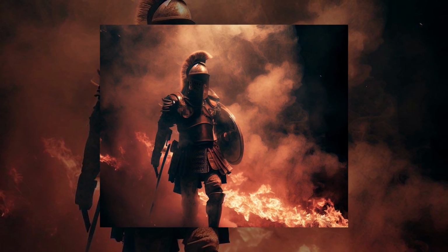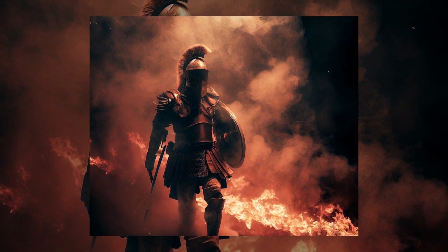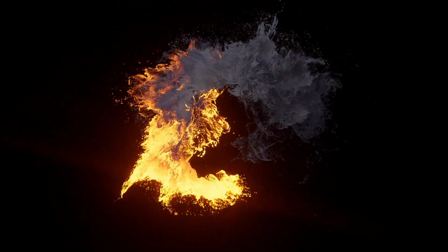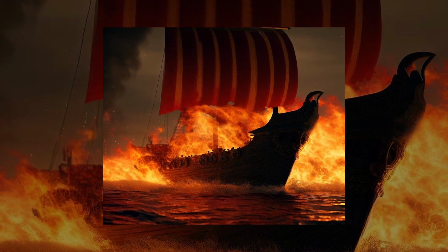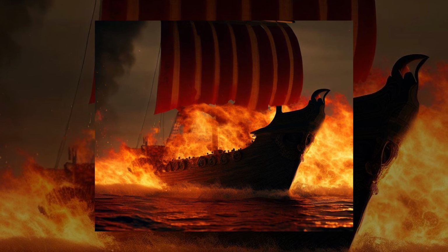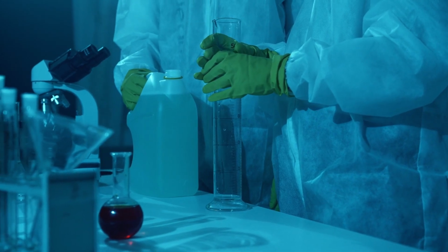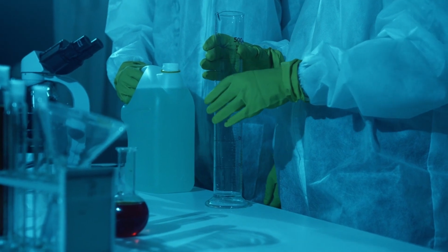Greek fire was a closely guarded secret, and the Byzantine Empire went to great lengths to keep its composition a mystery. The weapon was typically delivered using a device called a siphon, which was a tube that could be aimed and fired like a flamethrower. The siphon was often mounted on ships, and it was used to spray the Greek fire onto enemy vessels, causing massive damage and destruction.